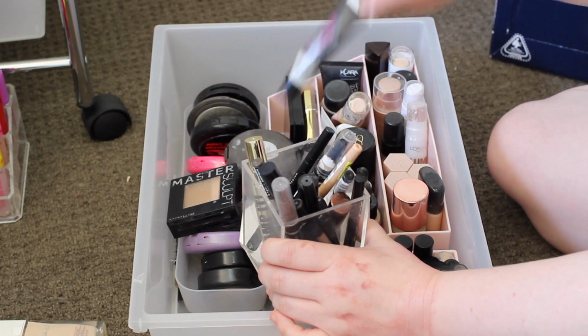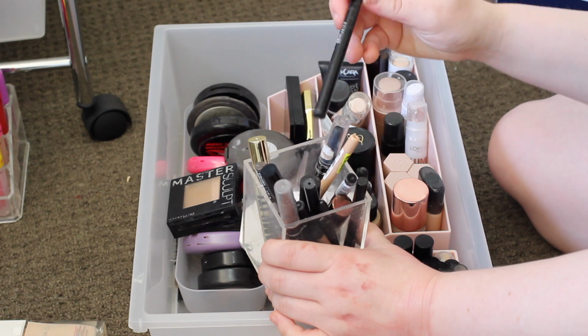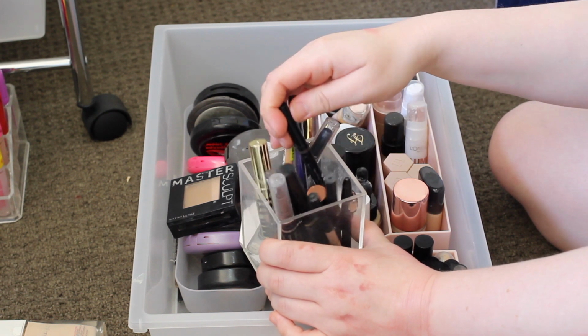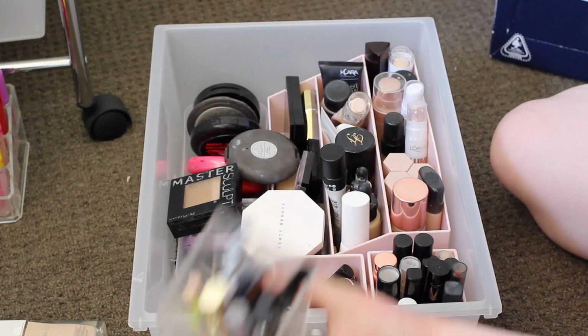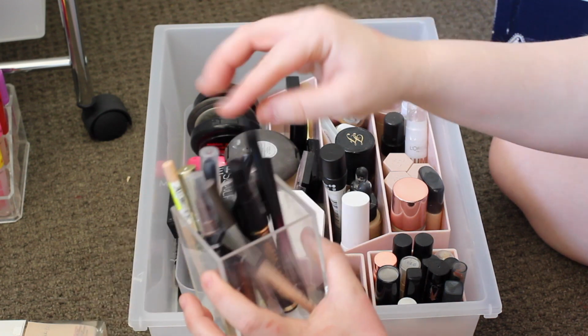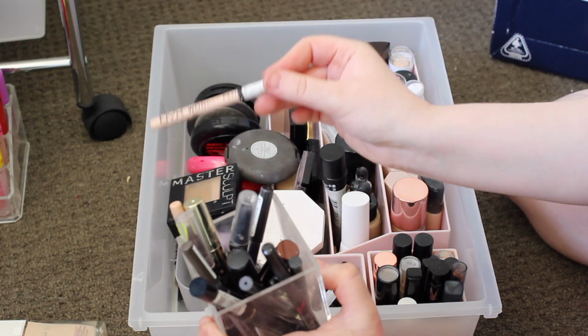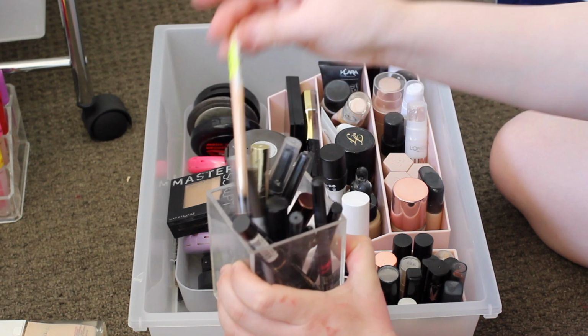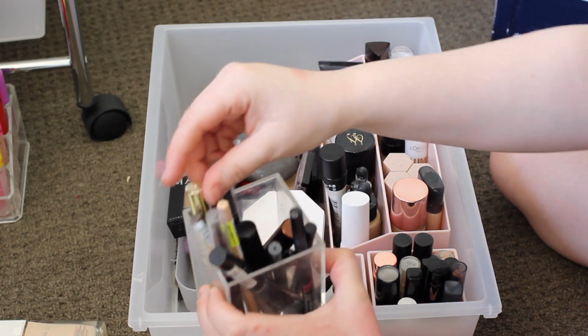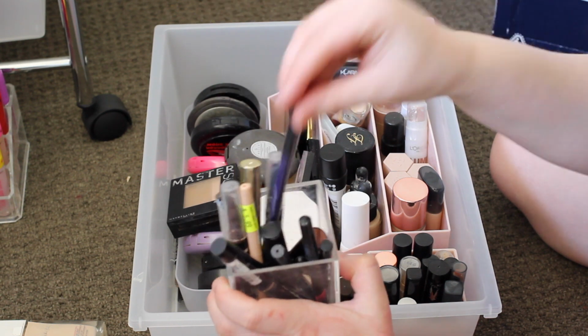I've got this primer by Chi Chi, which I'll get rid of. I've got the Master Precise, which has actually run out, and I repurchased another one. I purchased this one thinking it was the same thing, but it's not as good. I'll get rid of this nude one by NYX because I recently picked up this Rimmel one, very recently. I've got a purple liner, which I've not opened yet.